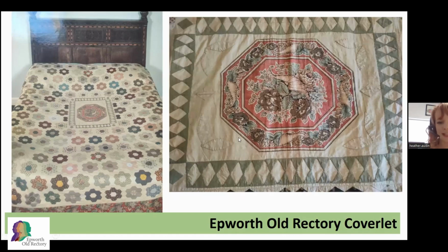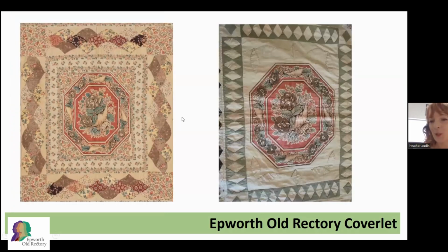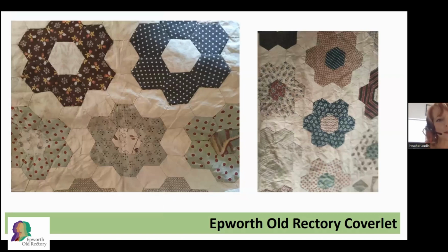The other thing we can see there is that it's made from hexagons. Hexagons were around in the 1790s, but only just really, so we don't find them much before that. And that's due to the change of the types of shapes that we get. So that's to show you the two panels side by side, ours and the Epworth Old Rectory one. The hexagons we have are much more likely to be the early 19th century.